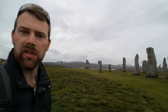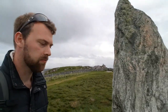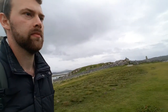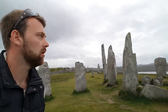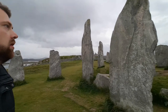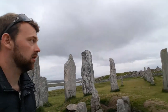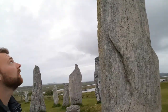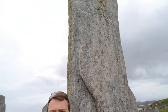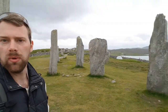They're quite big actually when you get into the centre of them. See how tall that one is, it's probably about three times my height. Yeah, cool place. I'll hang around, I think, see what happens.